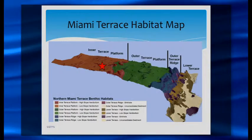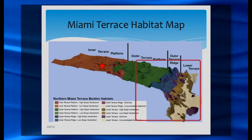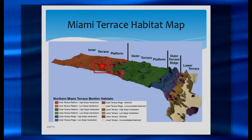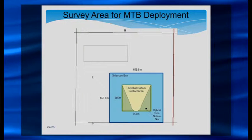So we're looking at putting our site up here on the inner platform for a variety of reasons. Number one, out here is where all the benthic communities are, all the corals and everything that we need to protect. The other thing is, from an engineering perspective, you don't really want to try to anchor on the side of the Grand Canyon or something similar to that. So we chose to be up here in the much more benign and flat environments where we would go out and put our anchors and stuff. So it's kind of a win-win for both the engineering and the environmental side.